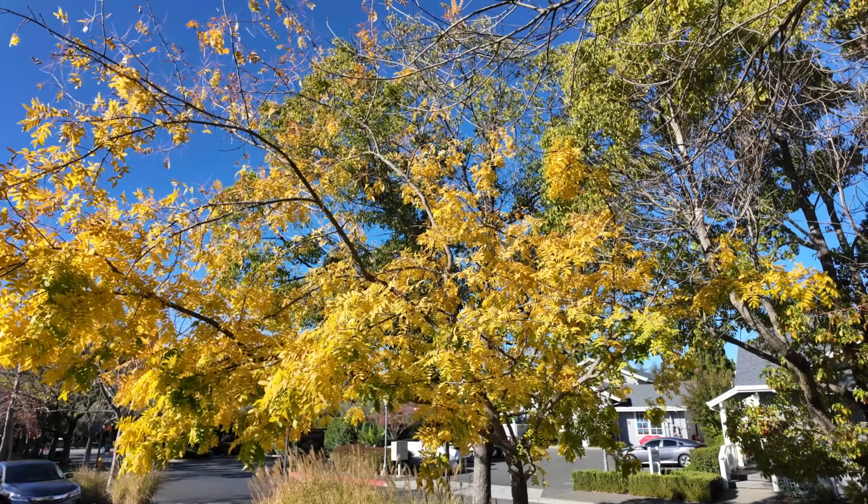We are at Yountville, a town known for having a lot of French restaurants, and I like it for having a lot of yellow trees. It's just such a beautiful autumn here.